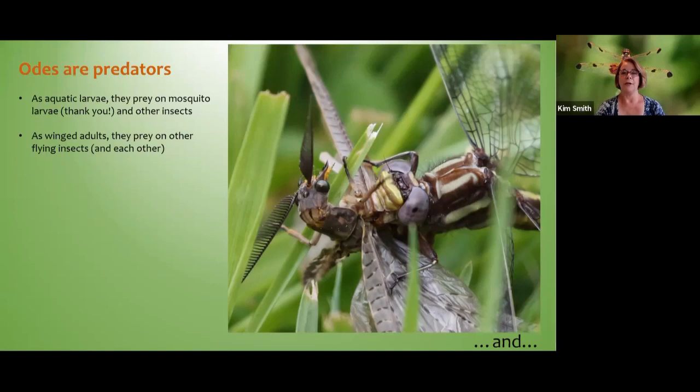I wanted to mention too how we think of cheetahs as really fast and efficient hunters, but a cheetah only catches its prey about 40 or 50% of the time. And a dragonfly is successful in hunting about 95% of the time.